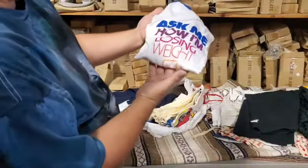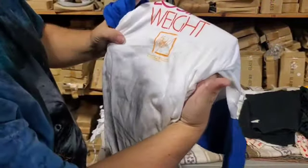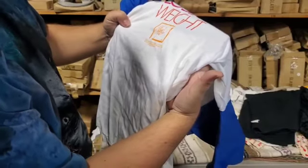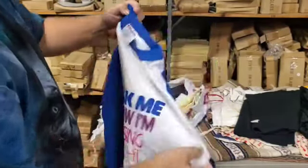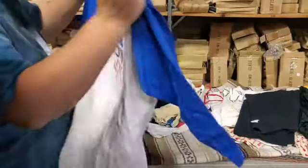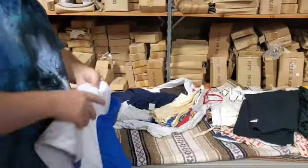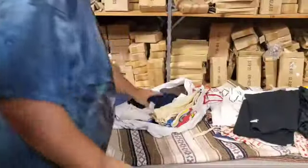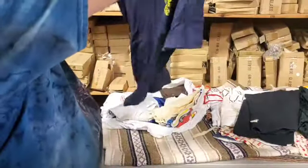Ask Me How I'm Losing Weight, a Hanes label. And down at the bottom, service mark of Cambridge, copyright Cambridge Plan 1982. So this is a 1982 Hanes long sleeve weight loss program t-shirt. I never think of t-shirts as having long sleeves, so we'll just say shirt.